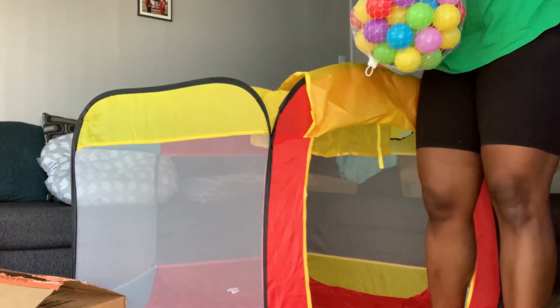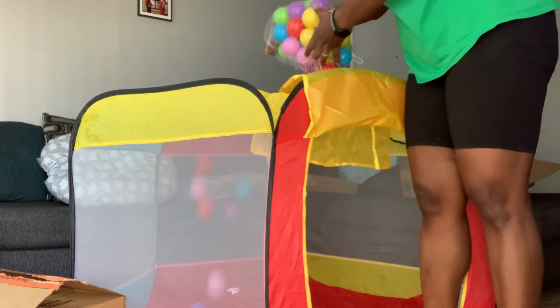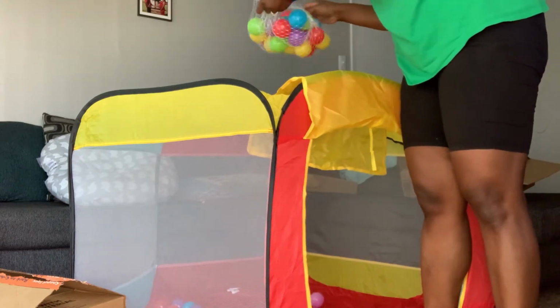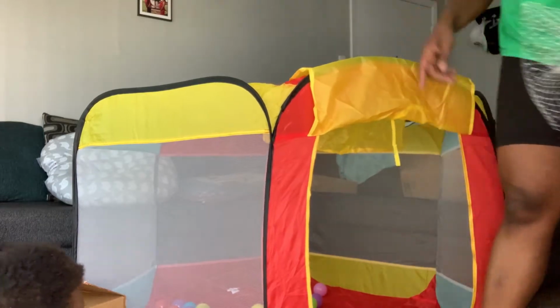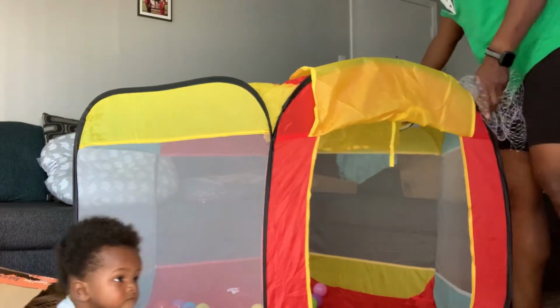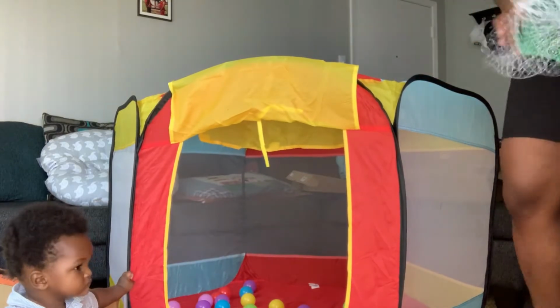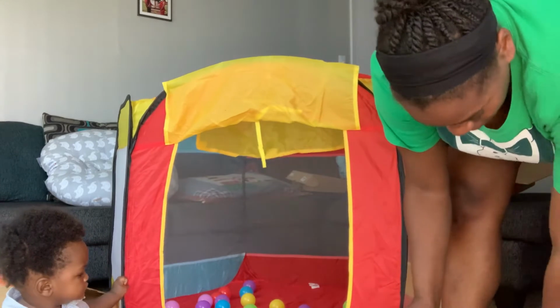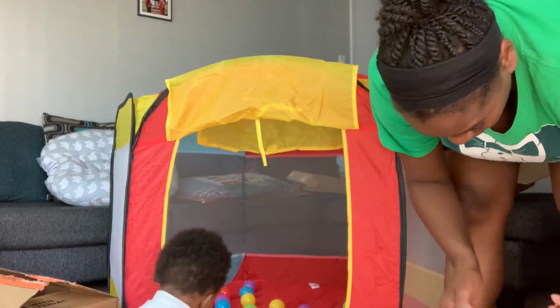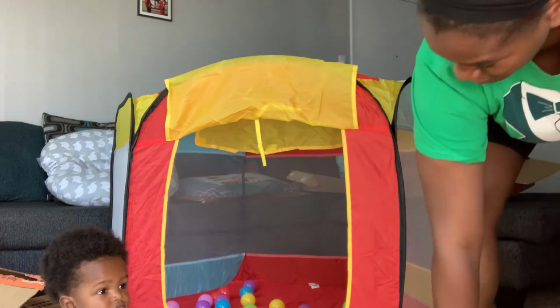Yeah, I should know better than that, right? Oh, goodness. Definitely gonna need more balls than that. But there you go. Go this way, honey. Crawl in this way. There you go. Let's see how he feels about it, guys. I don't know how he feels about it just yet, but we'll see. Okay. Keep going in.